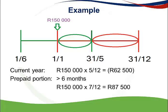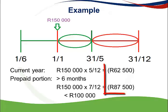I do this by multiplying the amount of 150,000 by the number of months, 7 months over 12, and this gives me an amount of 87,500. This amount is less than 100,000 Rand, and this is why it will be deductible according to the prepaid portion requirements. It is clear that I am able to deduct the full amount of 150,000 by means of the 62,500 and the 87,500, but I need to consider the two deductions separately because it relates to two different sections.